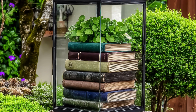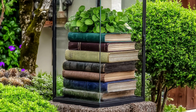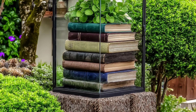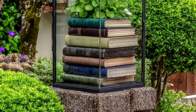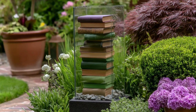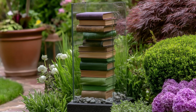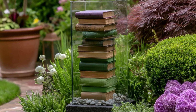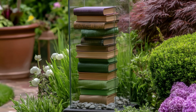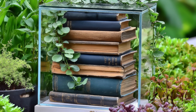knowledge, imagination, and history. Whether placed at the center of the garden as a focal point, or nestled among the flowers and greenery, this garden sculpture invites onlookers to pause and reflect. It's a poetic nod to the power of books, with each book's cover offering a glimpse into a different world, while the glass box ensures the entire piece remains safe and visually captivating. This upcycled garden pillar is an ideal addition for any book lover or garden enthusiast, offering a delightful blend of literary charm and artistic expression.